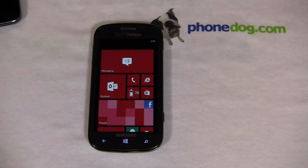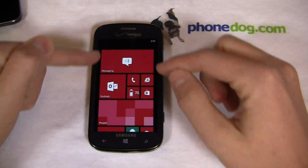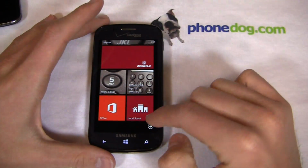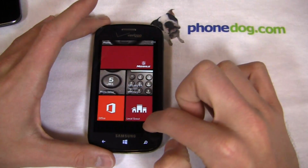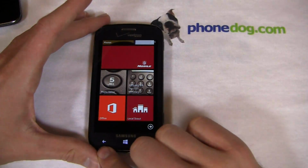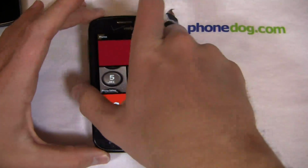Now, you can see the home screen, and if you're coming from a Windows Phone 7 device, you can obviously see some changes here. They've expanded it out. You'll notice there's far less black space around the sides than there was in Windows Phone 7 and 7.5. And down here, you'll see the arrow has been moved to the bottom. You can still swipe physically on your own, or you can click the arrow button and that'll take you forward and backwards. You've got a physical back button, home button, and a search button, all of which are capacitive.